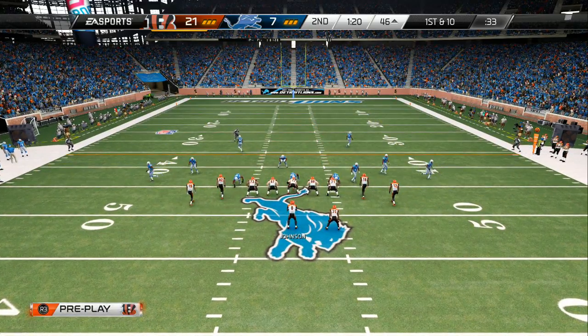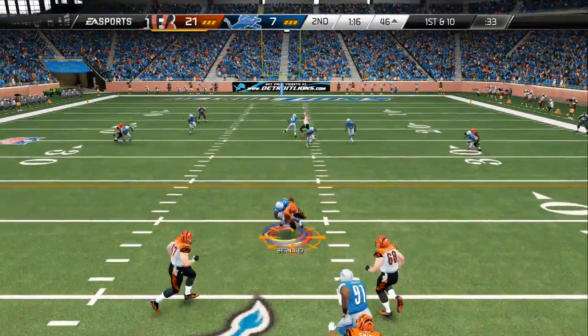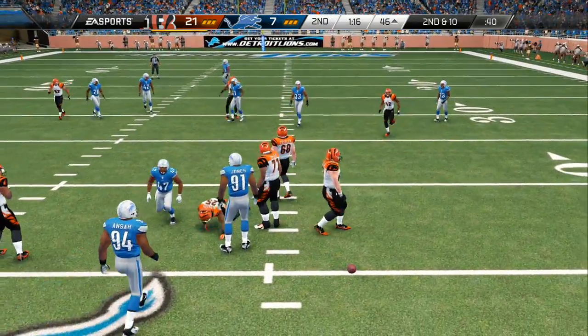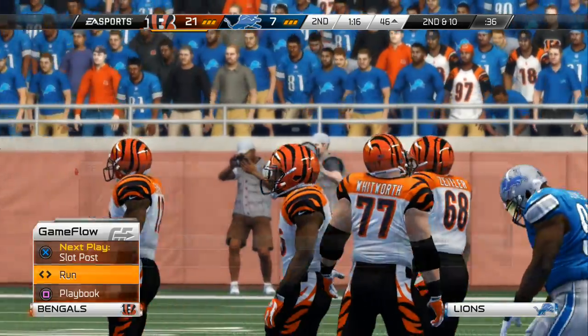Flex round. Yeah, he dropped the football. There's no doubt why he drops it. You have to look it in.